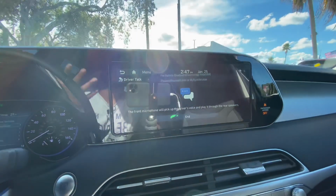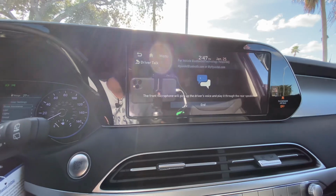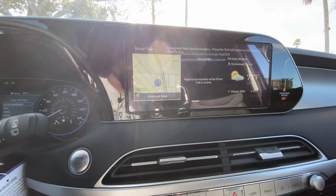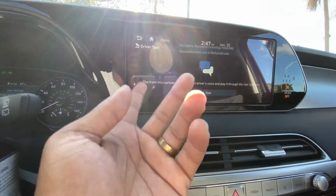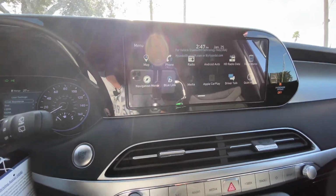I actually like that feature on the Palisade, also on the Kia Telluride, and also on the Honda Pilot, my apologies. But you can actually kick out of that. I'm sorry. If you don't click end, it will continue to project your voice. But going back here to home, you also have Apple CarPlay and Android Auto, which is standard.